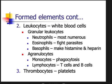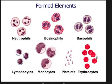Thrombocytes are the platelets. Okay, so thrombocytes and leukocytes are the buffy white coat layer, and together with your erythrocytes make up your formed elements. So again, as I just said, all of the white blood cells, all the platelets, and all the erythrocytes together are called your formed elements. If you're able to achieve a buffy white coat layer, that would be just the white blood cells and platelets. All right, so let's talk about these appearances in a bit.